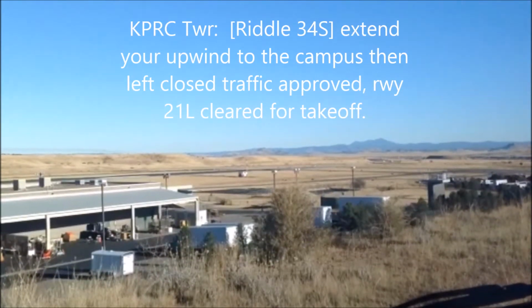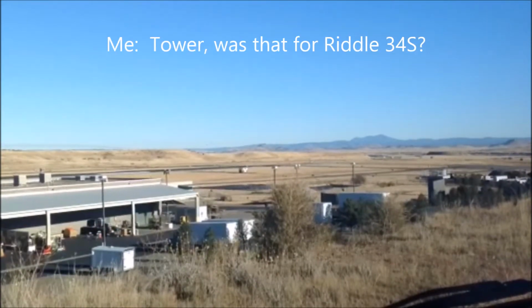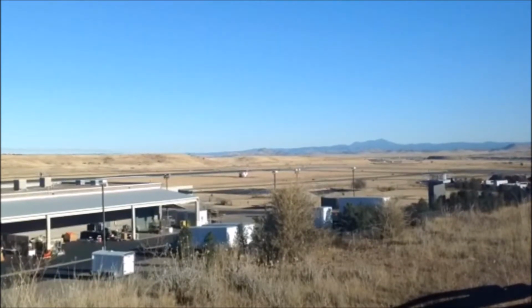Into the campus, then left close traffic approved, runway 2 and left, 34 takeoff. Tower, Embry-Riddle 34 Sierra. Embry-Riddle 34 Sierra, affirmative, left crosswind approved at the campus, runway 2 and left, 34 takeoff. Left crosswind approved at the campus, clear for takeoff 2 and left, Embry-Riddle 34 Sierra.